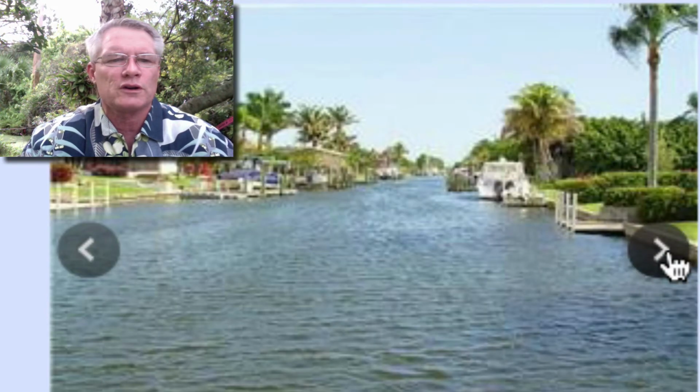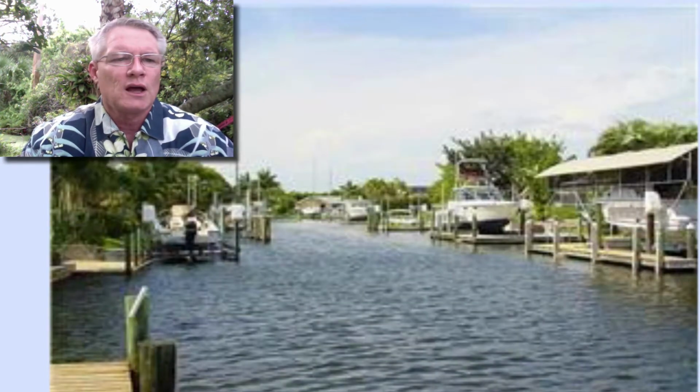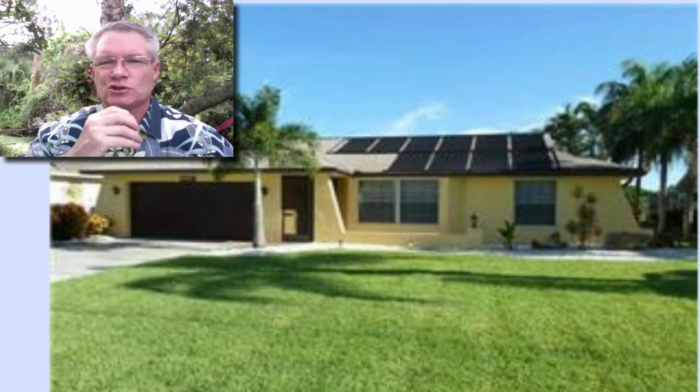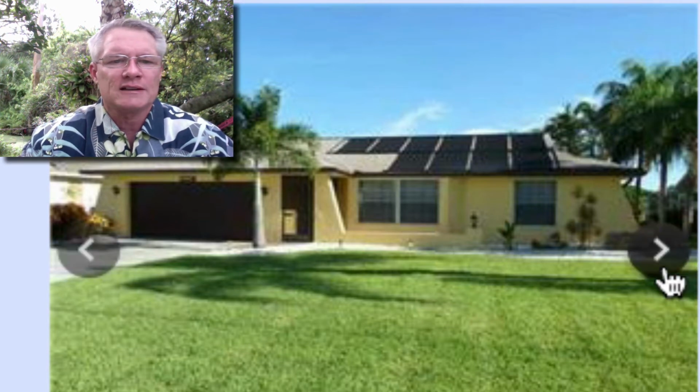You can't beat the location. This home would rent for $140 to $180 a day in season for those of you who are considering renting your home to offset some of the costs of owning it. You can easily get $30,000 to $50,000 a year in seasonal rental income for your home down here. We have a lot of clients that do it.